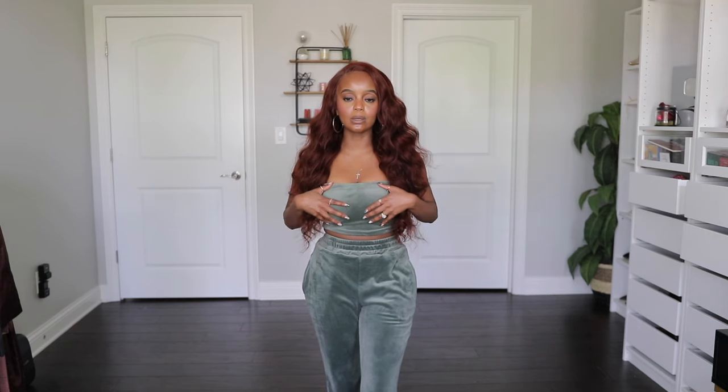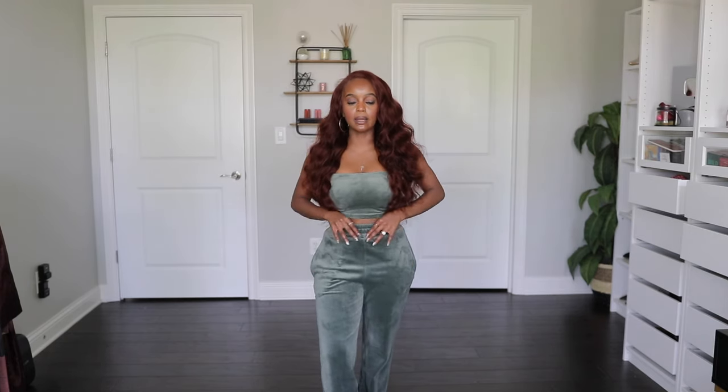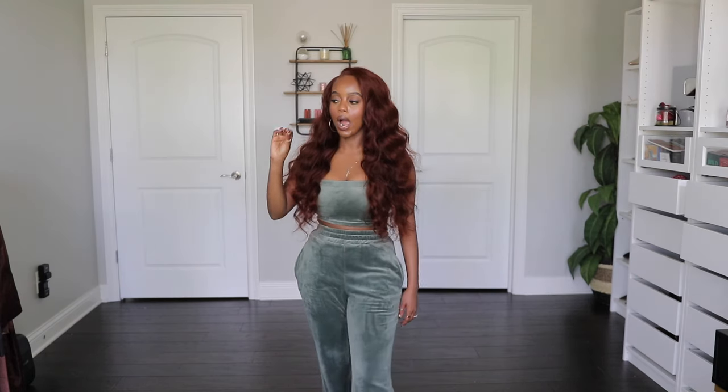So it comes with this bandeau top, and it comes with the pants, which I love because the pants are more of a high-waisted vibe. Comes with pockets, which I love, and it is extremely soft. You guys, I have rocked this set so many times. It's crazy. Now, I own something similar to this, but not quite. It's a three-piece set, and I got it from Skims. Way more expensive, and this is way cheaper, and the quality on this is amazing.